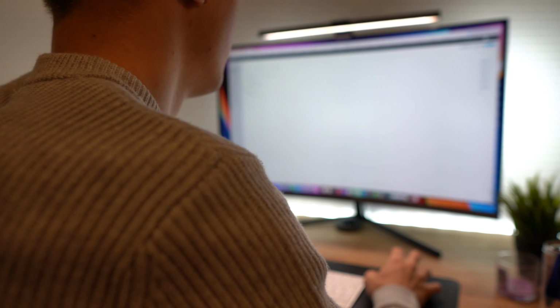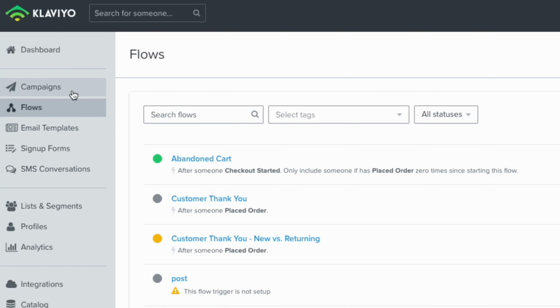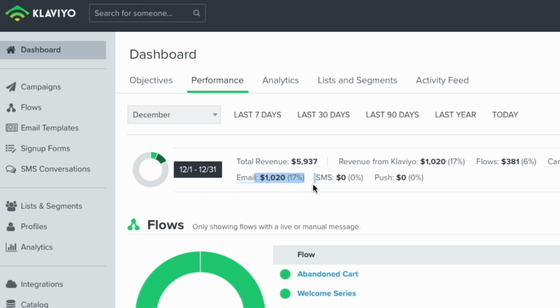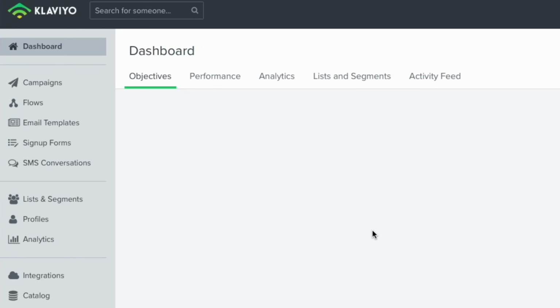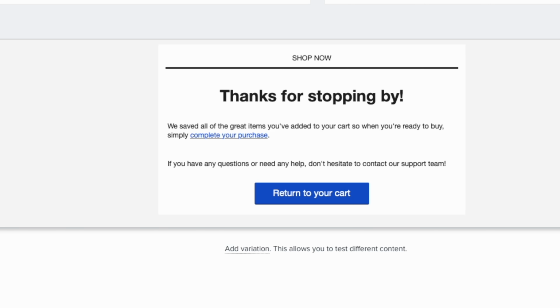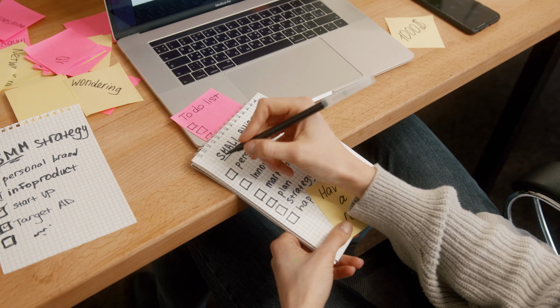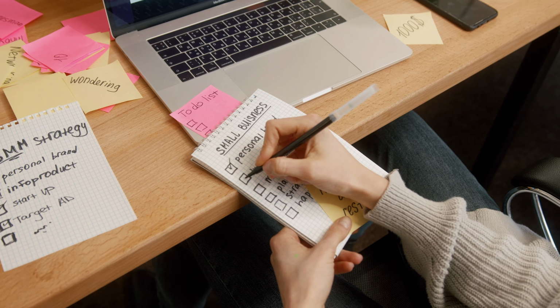But before the launch, I had a few things to get out of the way. One of them being email flows. A large amount of profit and sales actually come from email, so you don't want to miss out on this opportunity. The most important email flows I set up were the abandoned cart email flow and the new customer thank you flow.